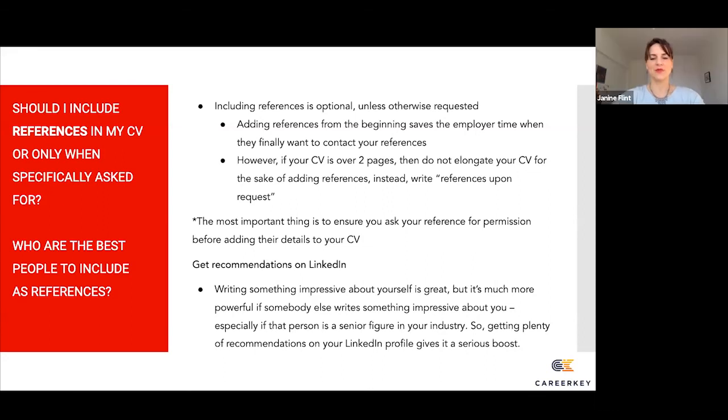Fantastic. And I love that tip about LinkedIn. It's definitely something that one can start doing and should continue doing throughout your career, because potential employers will always be looking there, and to have a bunch of glowing references is definitely going to stand you in good stead.